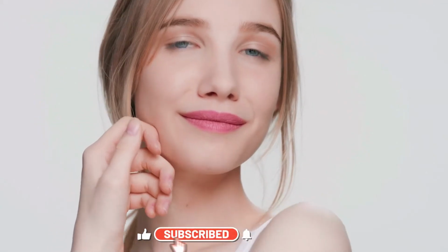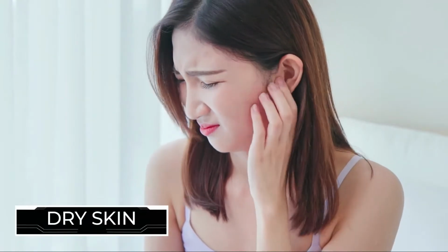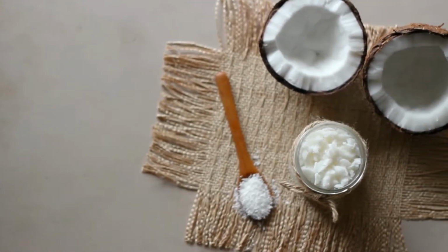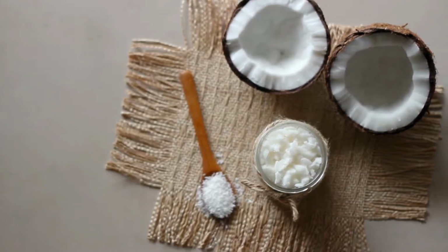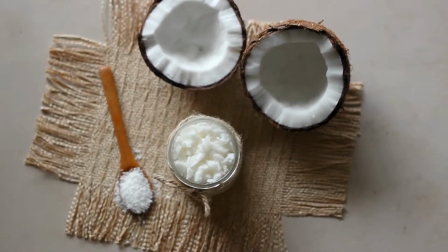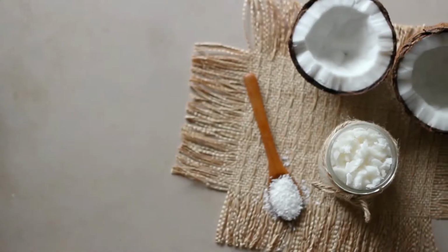But did you know coconut oil can help you as you want? If you have dry skin you can use this magical oil every day. But it is not the best for persons with oily skin as it blocks pores. Coconut oil is packed with linoleic acid and lauric acid which promote your skin. Coconut oil keeps your skin hydrated, nourished, and healthy.